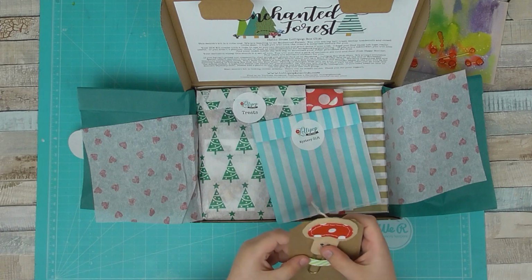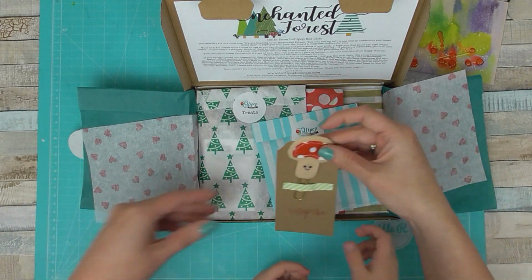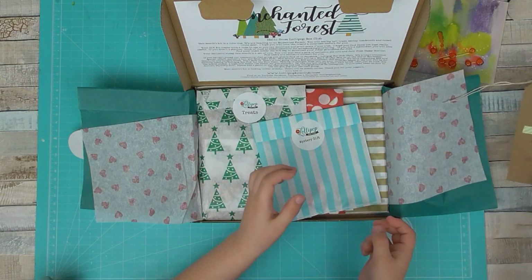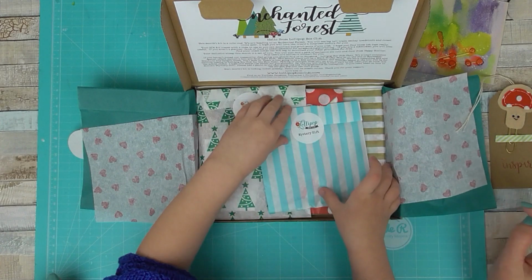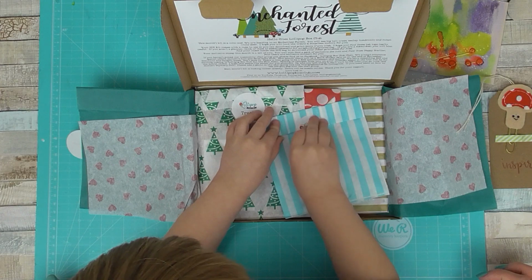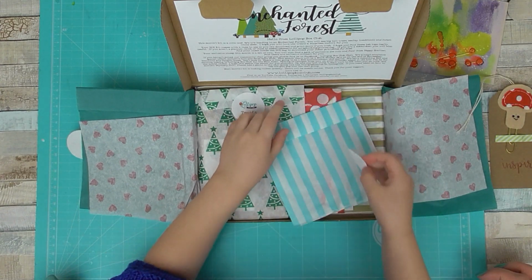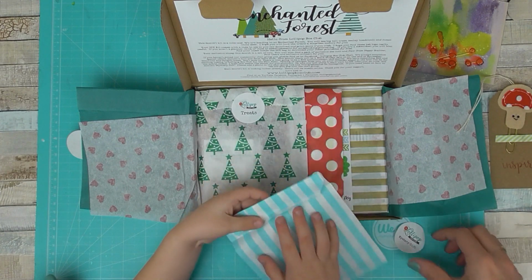Whoa! What's this? What is it? Look, it's a mushroom. It is a mushroom. We could put, you put it there. Yeah. What's this one? There was another bag of some Christmas things. Christmas things. Yeah.